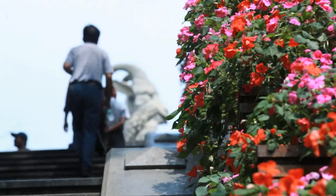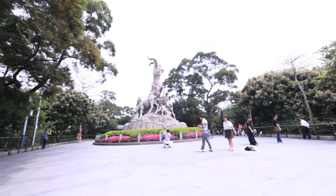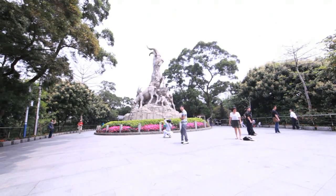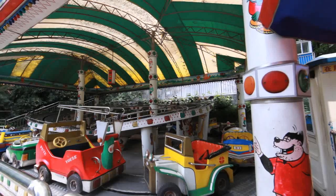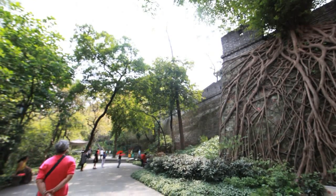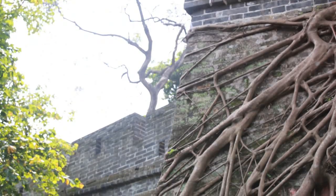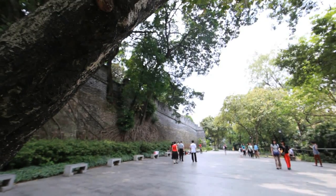At the top of Yuexiu Hill is the statue of the Five Rams, one of the great landmarks of Guangzhou, which is also known as the City of Five Rams. For the kids, head to the amusement park for some thrills, and then to the nearby ancient city wall built during the Ming Dynasty over 600 years ago. Explore all that and more close to Yuexiu Park.